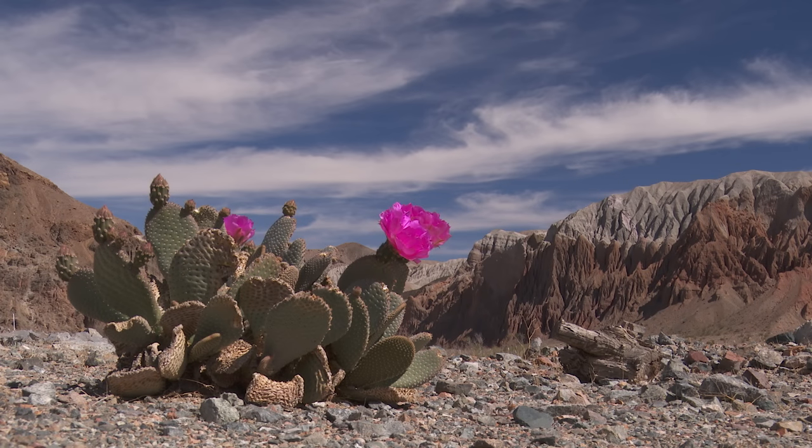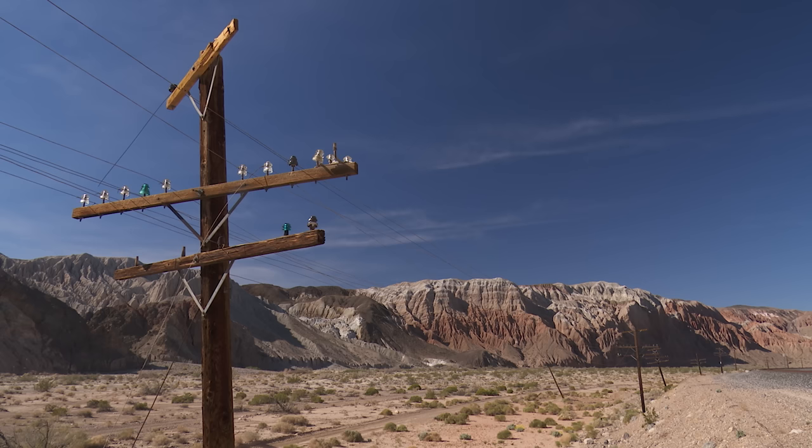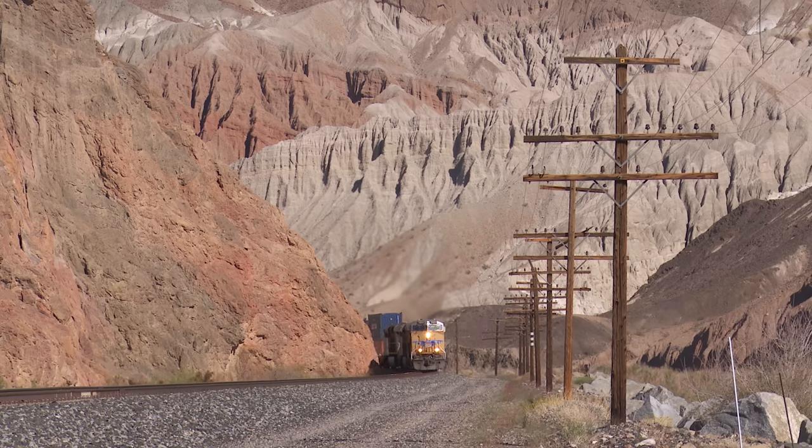Today, we are looking at one of the most amazing railroad mainlines in Southern California, Union Pacific's Cima Subdivision through Afton Canyon.